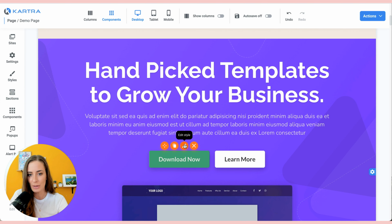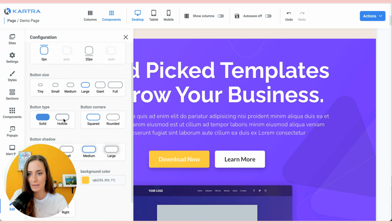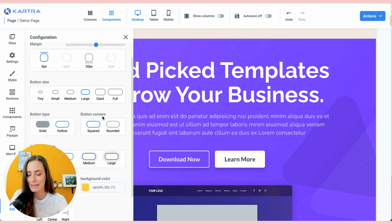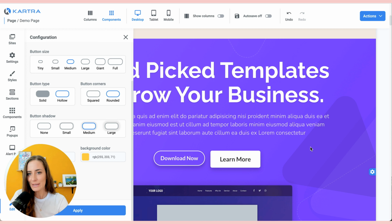And then you just have to hover over each one, click on the pencil icon, and then you're going to be able to customize the look of each element. Okay, so as you can see here, right, this is just an example with this simple button. I can choose all these different things. I can choose the size, the shadow, whether it's hollow or not, whether it has rounded corners, right, what the colors are when you hover over. So I do like that. It gives you a lot of flexibility.